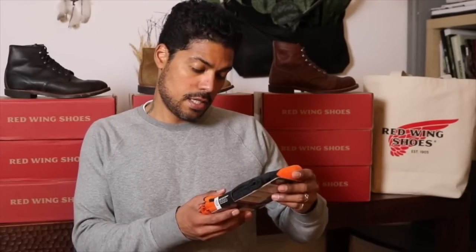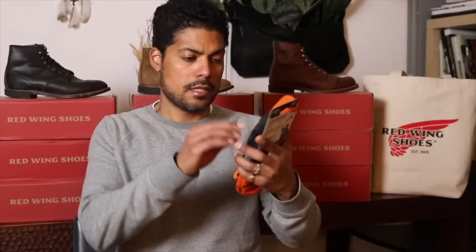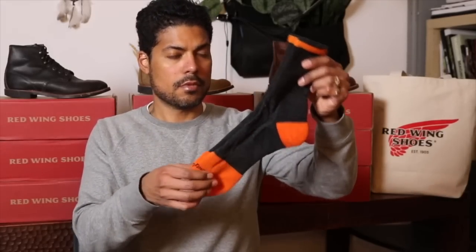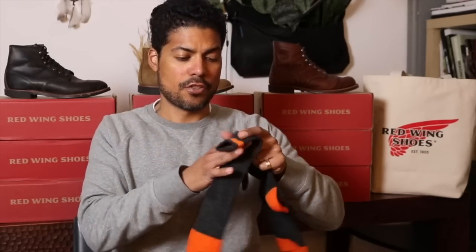And these are the socks, and it says guaranteed for life. All weather comfort, legendary durability, and performance fit. Okay, here's the sock. Oh wow, this is really thick. These are going to be great if I want to break in a boot. These are wool, I believe. So I'm going to wear these and try them out.